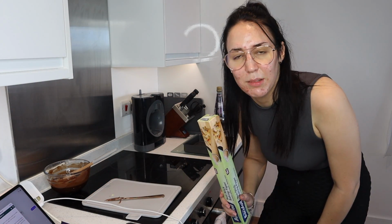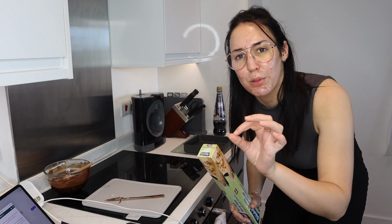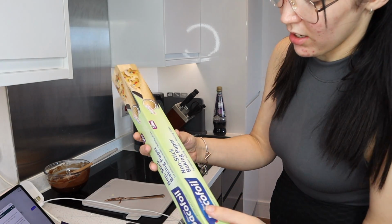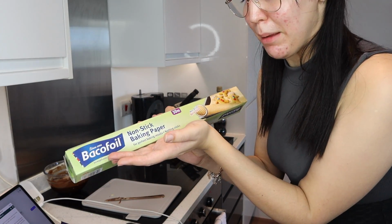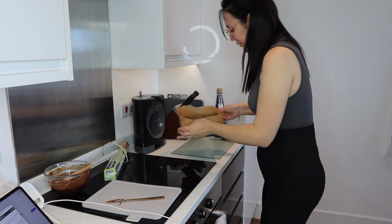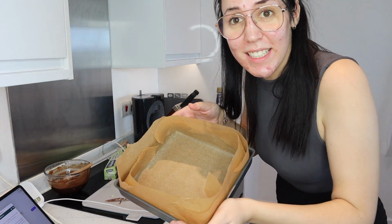It's just lining a tin. It probably won't turn out very well. It's not going to be the prettiest lining, but I'm going to do it. And this is just non-stick baking paper, bako foil. Okay, we have my beautifully lined 20cm tin.